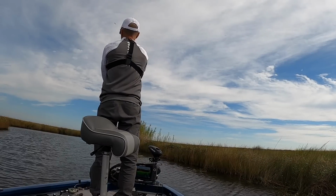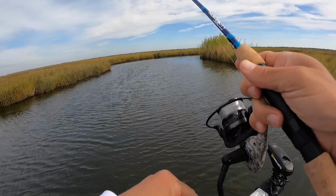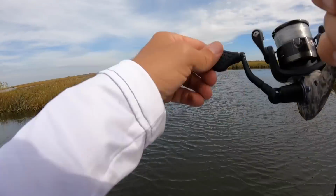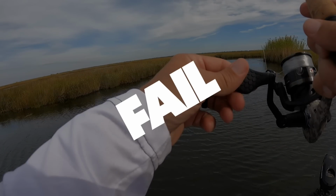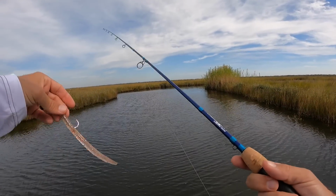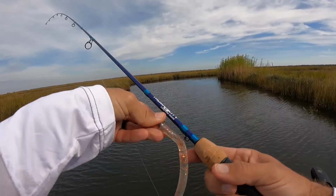So I just want to put it to the test and see if I can get fish to bite on this that maybe wouldn't bite on thicker line. All right, I think we alerted every fish to our presence. Let's keep pushing on, see if we can find some more in this little bayou.